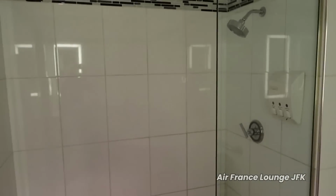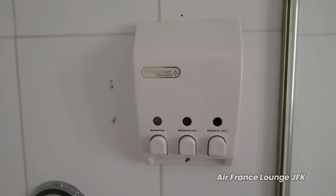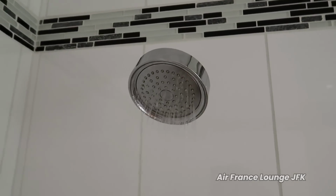That's pretty good. So my feeling about shower rooms in lounges though is that if you have a crappy shower room that's not very nice, people are going to shower much quicker. So I actually love the Air France lounge at JFK because you don't book the shower. It's just first come, first serve. They give you a towel and you wait in line outside. And the room is not very nice. But the water pressure is really good, right? So you get a good quality shower.